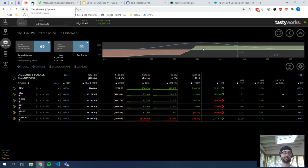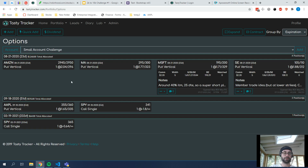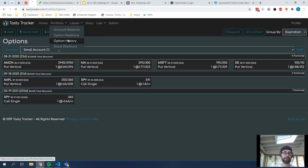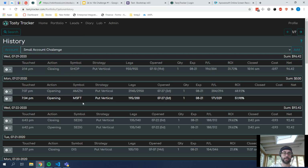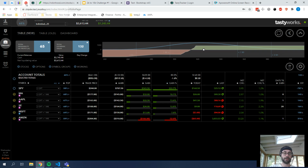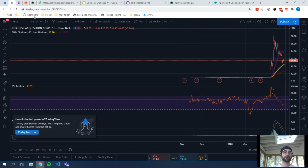I guess I'll go over the new positions. It was Apple and Amazon, I think, were the two, or is it Microsoft and Amazon? Yeah, Microsoft and Amazon. So I'll just go over those charts real quick. As you can see, Microsoft's already up 7%, and Amazon, I don't know what that is. I think it's like 10 or 15% up, but we'll go to those charts real quick, and then that'll be it for today.